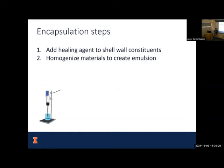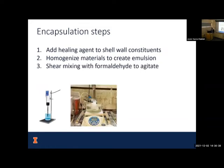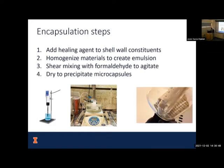Emulsion, again, hopefully refresher for most of you, means we're mixing two things that don't normally mix. So we use homogenization and an emulsifying agent to do that. We shear mix to agitate. So we shear mix with formaldehyde, which is one of the shell capsule materials, to agitate the mixture. And then we dry it to precipitate the microcapsules. So we end up with these microcapsules.